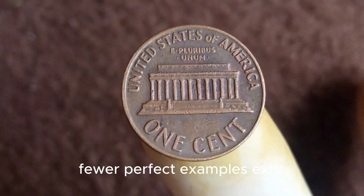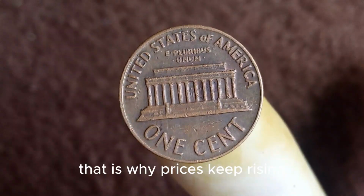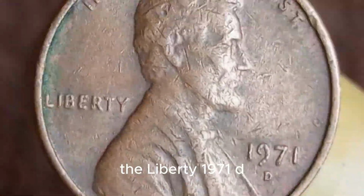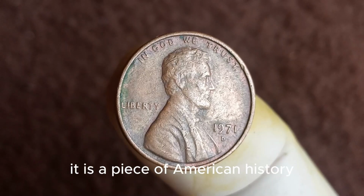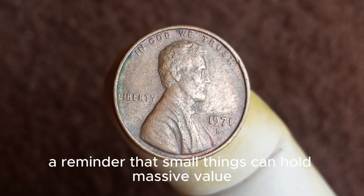Fewer perfect examples exist. Coins get lost, damaged, or locked away forever. That is why prices keep rising, and that is why right now the Liberty 1971 D Lincoln penny can be worth up to $8.98, $9.58. This is not just a coin, it is a piece of American history, a symbol of liberty, a reminder that small things can hold massive value.